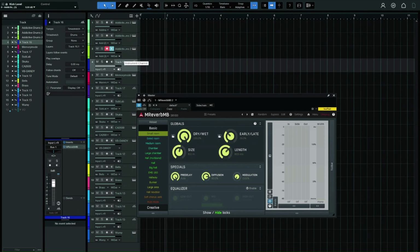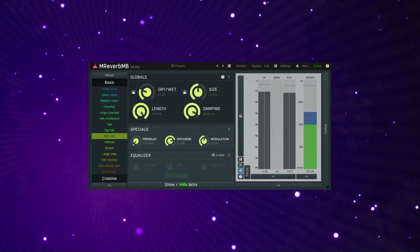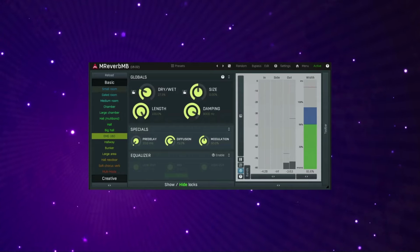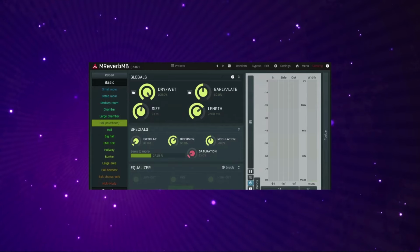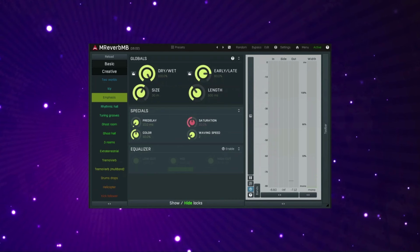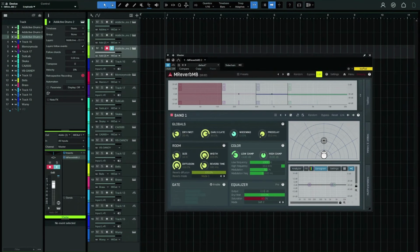Especially for things like Linn drums, I really love this plugin. I bought Addictive Drums on Plugin Boutique. I also got MReverbMB, and I think it's a very cool reverb. It has different models of reverbs on the left, and they all have the same macro controls. But you can also get into the details and edit all the settings yourself.